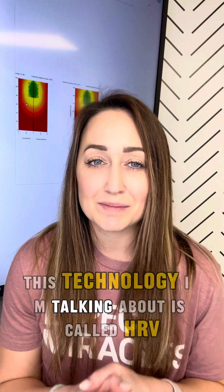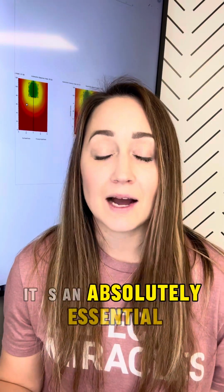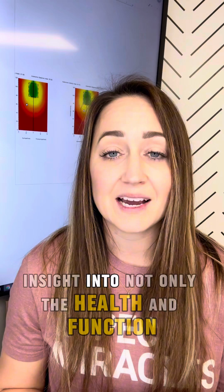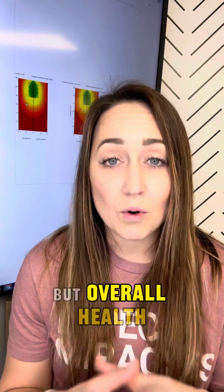This technology I'm talking about is called HRV, which stands for Heart Rate Variability. It's an absolutely essential test for all couples to take on a regular basis because it provides super valuable insight into not only the health and function of the autonomic nervous system, but overall health.